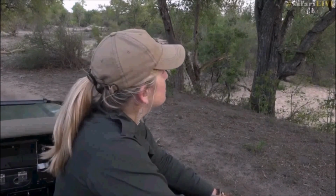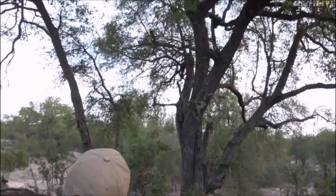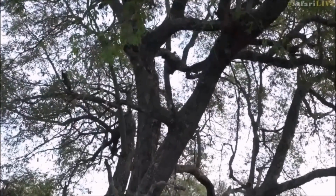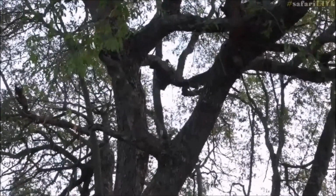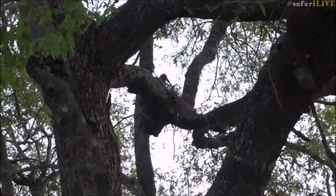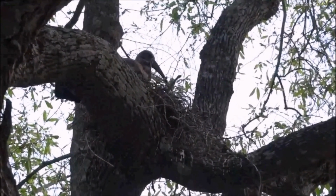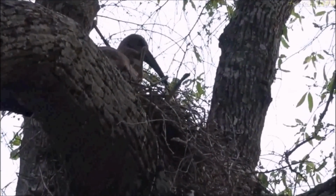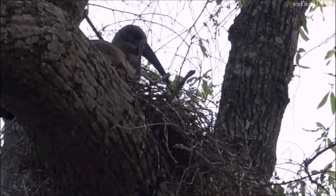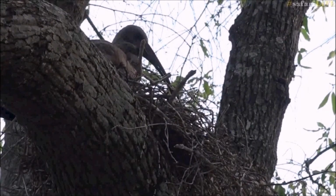But unfortunately, it doesn't seem like anybody's coming back to the nest just yet. Perhaps there's not many grubs or worms around today in the soil. Not every day can be too easy. But at least we got a quick little glimpse of the chicks, which was quite nice. So there we go, another one. That's what I was hoping for. So already a fantastic start, a beautiful sunrise. And now to watch the story unfold of the 3 Hadeda chicks.